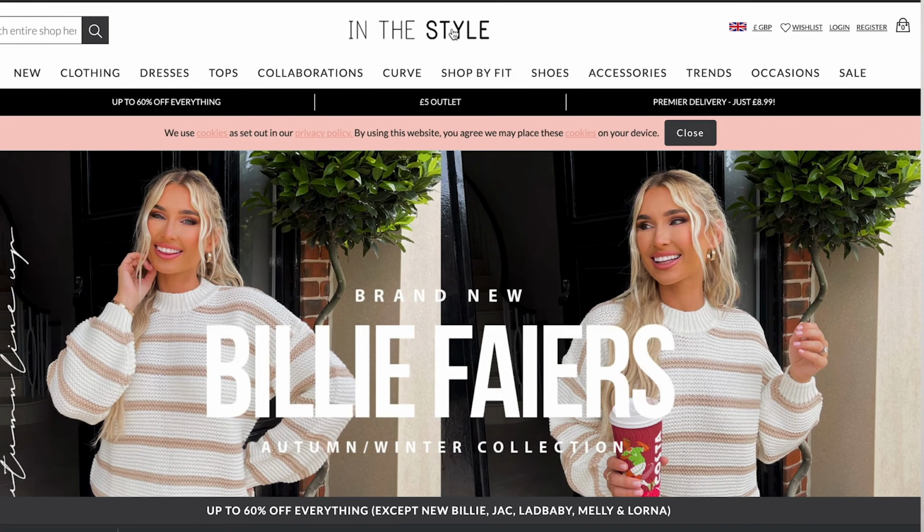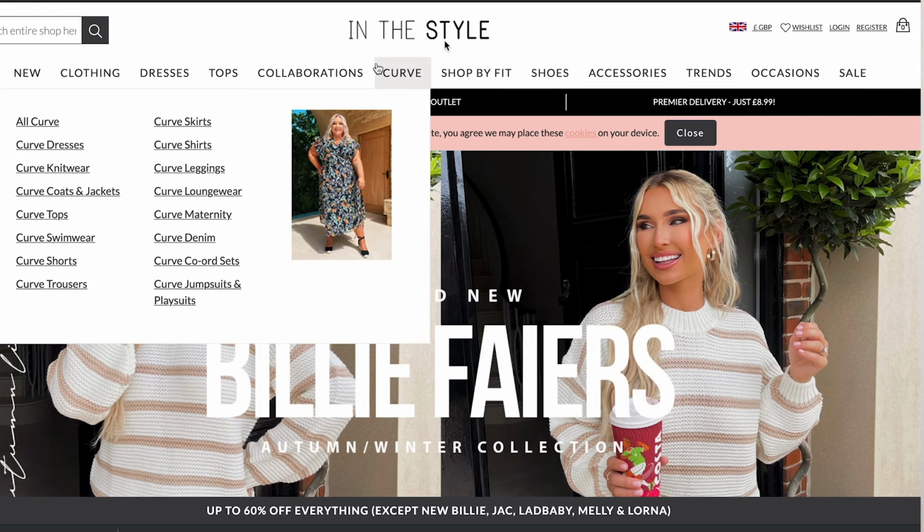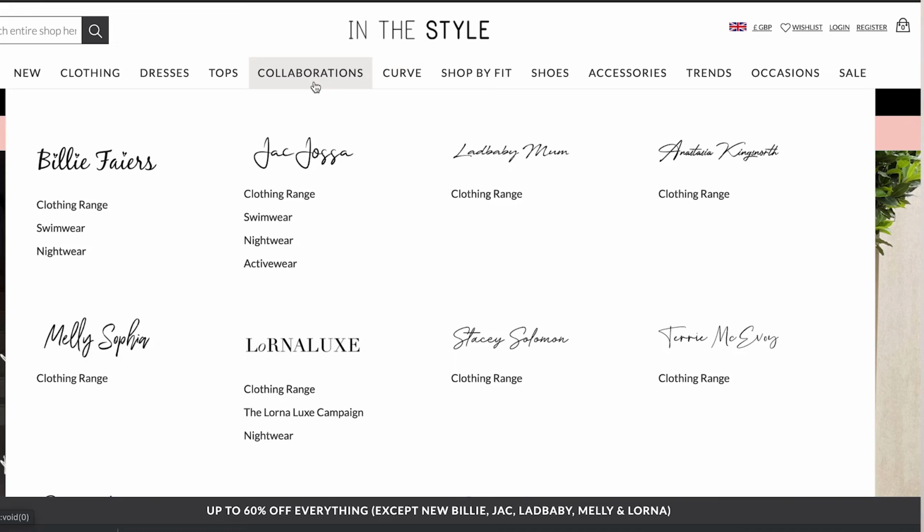But if you don't know what In the Style is, and I didn't know what this brand was actually until I had a look at it, and it does seem very popular, it's got good reviews. In the Style is an e-commerce clothing company, and the difference that In the Style has is they collaborate with influencers. So if I go on the website here and go on collaborations, you can see all the collaborations they currently have with a lot of influencers.